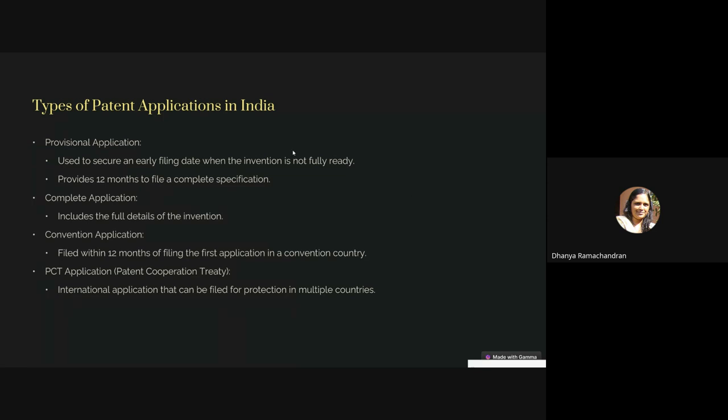Then coming to examination, once you have filed a patent application and a complete specification is filed, the publication will automatically happen in 18 months. Only after the publication will the patent be taken up for examination, and also only if you have requested for examination. Just because you have filed a patent application does not guarantee that it will be automatically examined. You have to also request for examination. And this request has to be filed within 31 months. Beyond 31 months, it will be considered as abandoned.